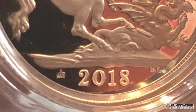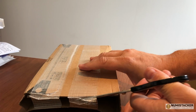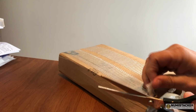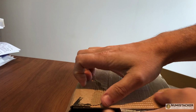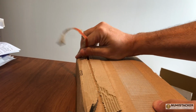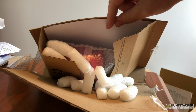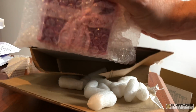Without further ado, let's take a look at the 2018 Piedfort Sovereign, which is the second in the series of Piedfort Sovereigns. It is likely to be an annual event, depending on how the uptake of this one is. They seem to be producing regularly standard proof sovereigns, strike on the day sovereigns, and Piedfort sovereigns, and it'll be interesting to see what the market feels about the whole idea of a Piedfort Sovereign every year.